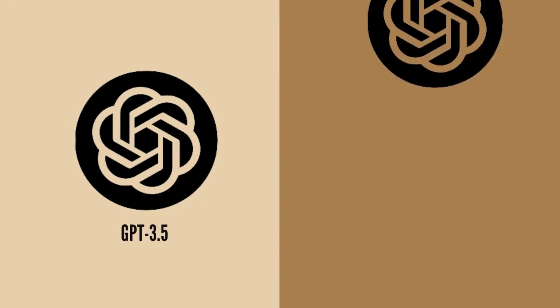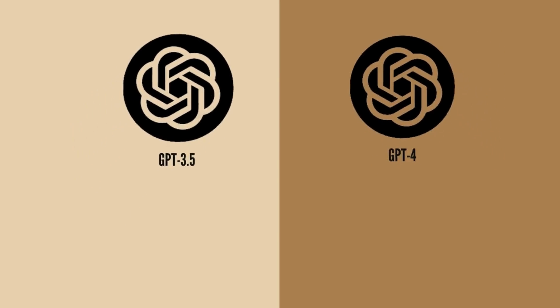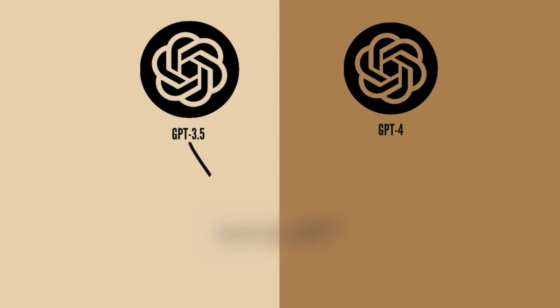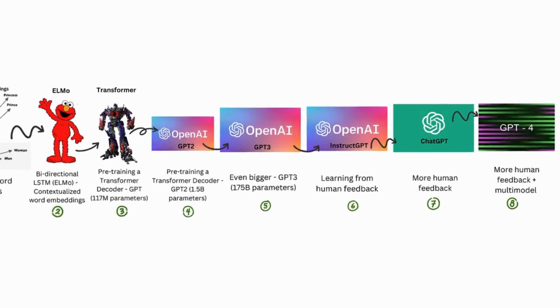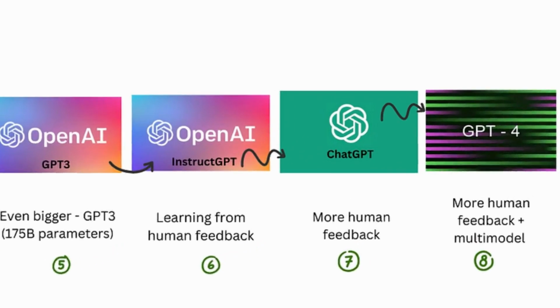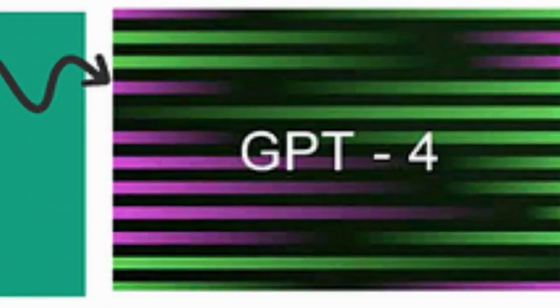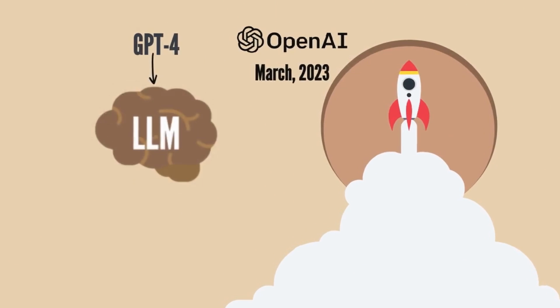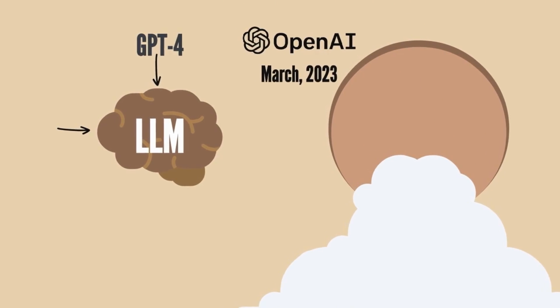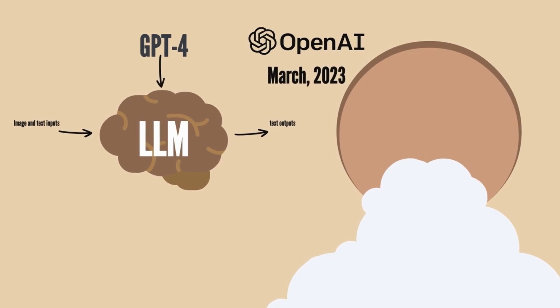ChatGPT is powered by GPT 3.5 and later by GPT-4, a sibling model to InstructGPT, trained to follow an instruction in a prompt and provide a detailed response. GPT-4 is the latest and most powerful LLM in the GPT family. Launched in March 2023, GPT-4 is a multimodal LLM that can take image and text inputs and produce text outputs.